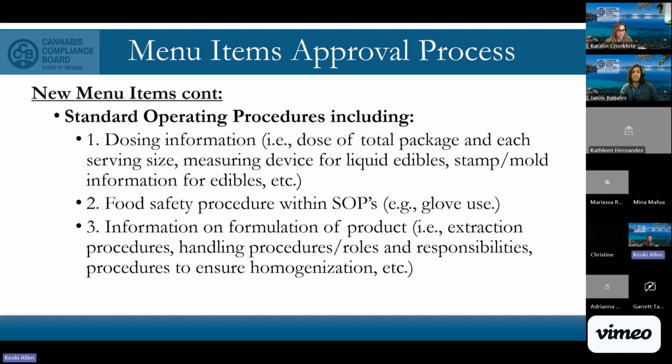Standard operating procedures, including dosing information. So dose of the total package and each serving. Measuring device for liquid edibles, stamp mold information for edibles, etc. Food safety procedures within the SOP. So the use of gloves as an example. And number three, information on formulation of product. That means extraction procedures, handling procedures, roles and responsibilities, procedures to ensure homogeneity.